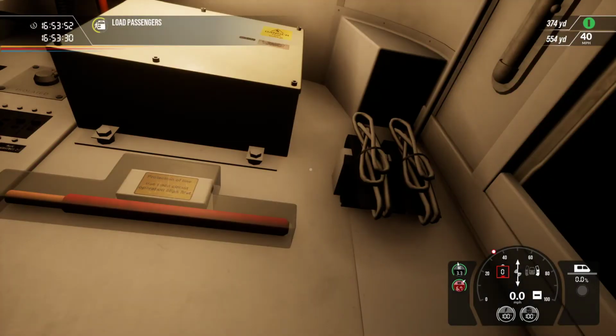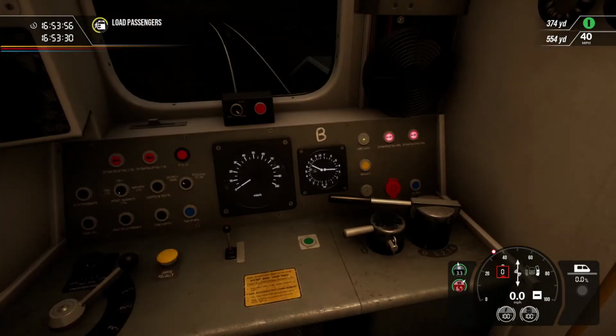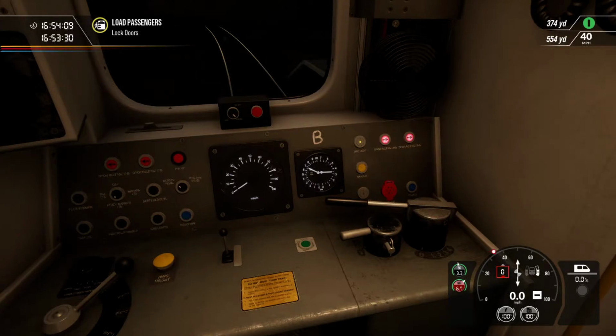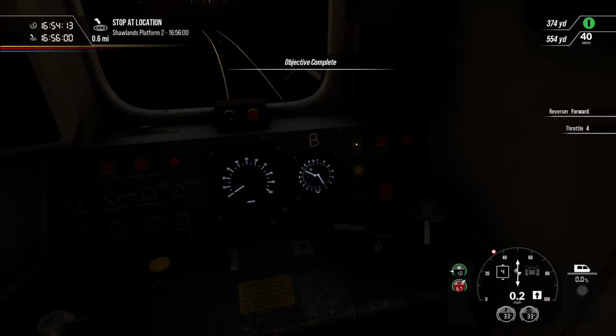We're already late. Impossible to keep to the flipping timetable. Right, our foot warmer don't work. Right, doors. Sander, cab lights, whatever, release. And off we go.